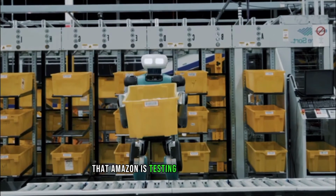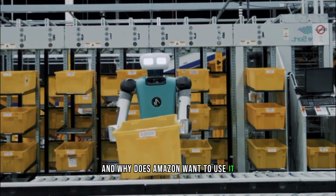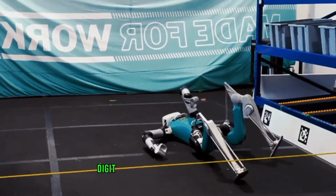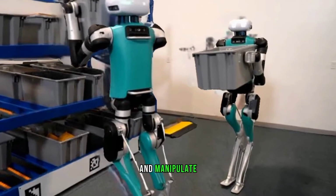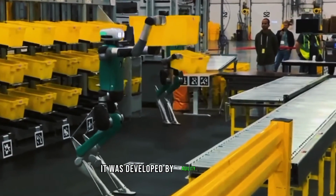The introduction of Agility Robotics' humanoid robot, Digit, marks a new chapter in warehouse automation. Digit's human-like form and capabilities represent a leap forward in collaborative robotics, working alongside humans rather than replacing them. The impact of these robots is clear and measurable.